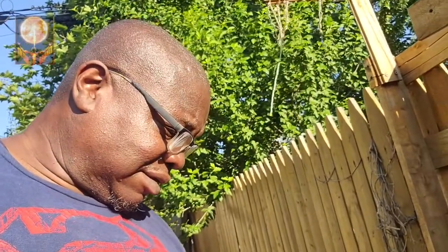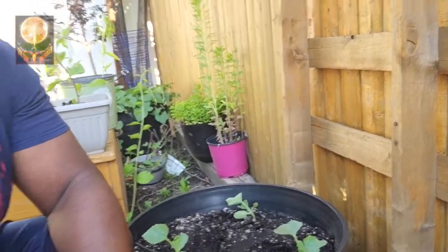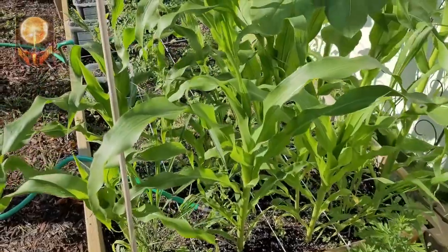All right, and these are the melons. These are mango melons. No, they're not. These are hammy melons. Yeah, these are hammy melons. And before last year, I grew them two in a pot. So I'm trying three in a pot this year. They grew pretty big. We're gonna see what happens.